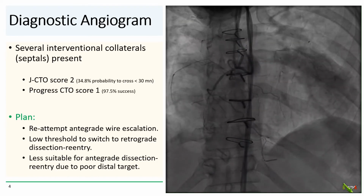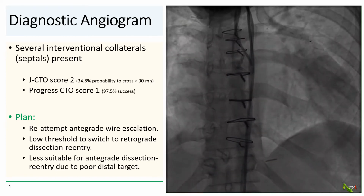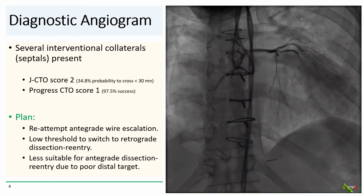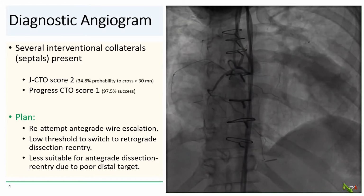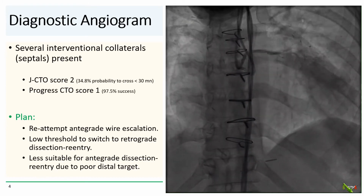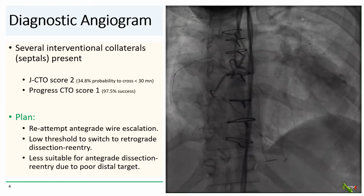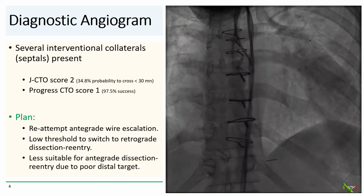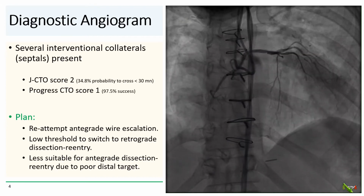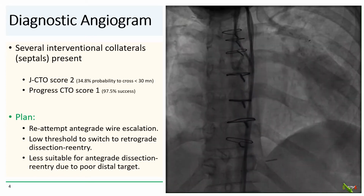In this case, the J-CTO score is 2, reflecting a prior attempt at the CTO and the length of the lesion. This predicted that it would be a challenging lesion to cross, not particularly surprising. However, the PROGRESS CTO score was just 1, reflecting only the proximal cap ambiguity. This predicted a high likelihood of success if using hybrid CTO techniques.